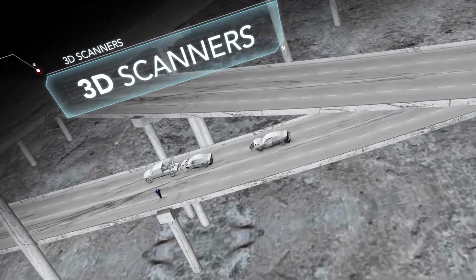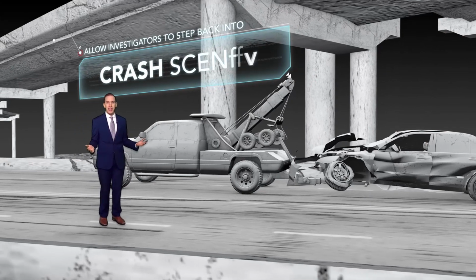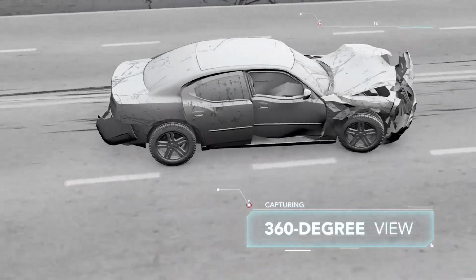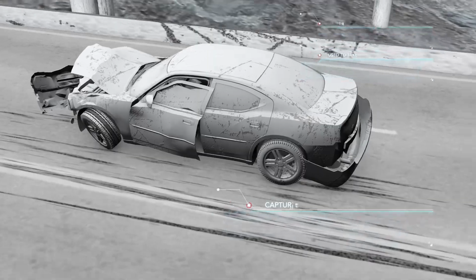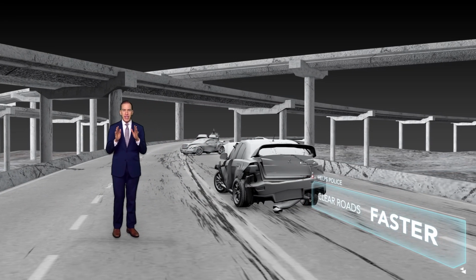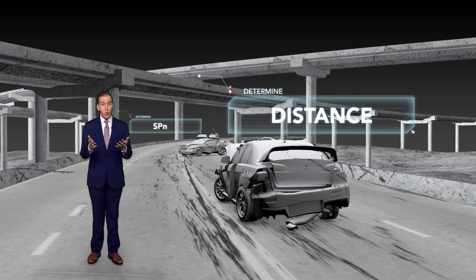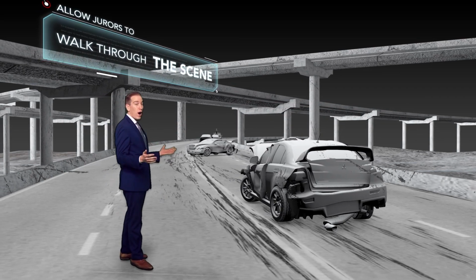3D scanners allow investigators to essentially step right back into crash scenes well after the cars are towed away, capturing a 360-degree view in about 20 minutes, what used to take several hours. The camera not only helps police clear roads a whole lot faster, but gives precise measurements that help determine speed and distance. And in those cases resulting in criminal charges, these animations allow jurors to walk right back through the scene.